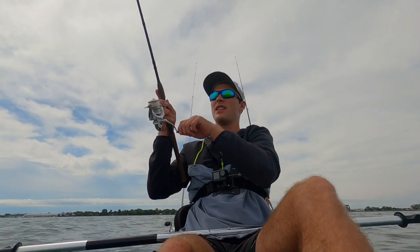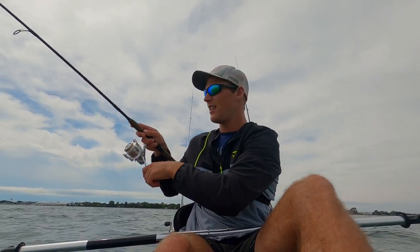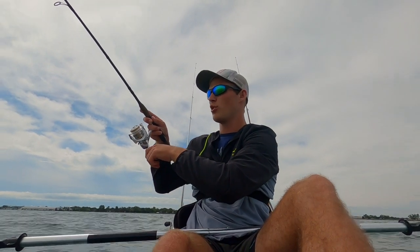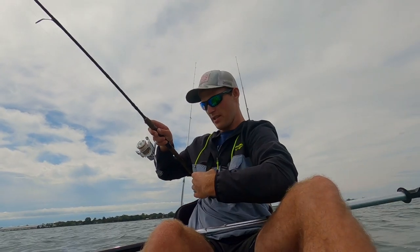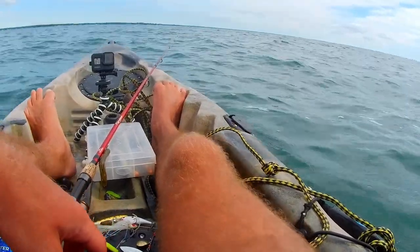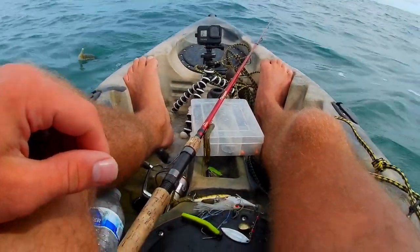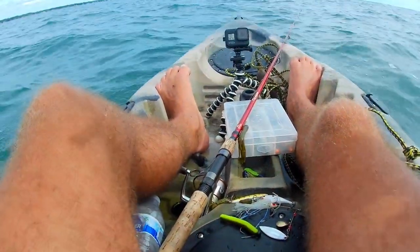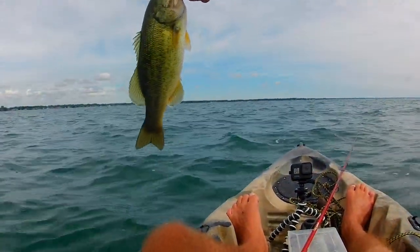All right, after my little break, nice smallie. I was starting to head in and had one more spot I wanted to check out here. And now we got a smallie on. How about that? Come here, smallie. Oh, largie. Look at that. First largemouth of the day. That's kind of crazy.